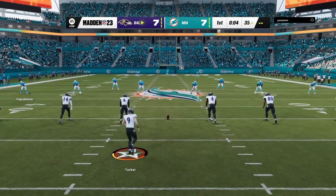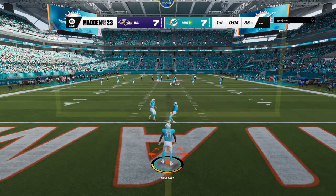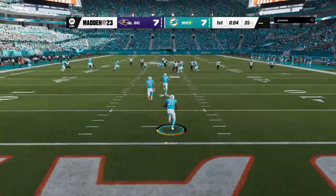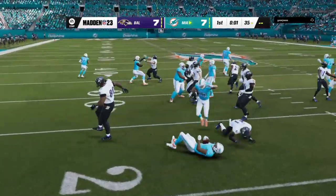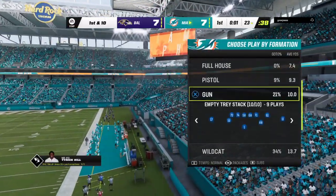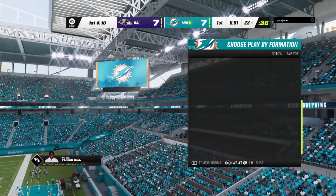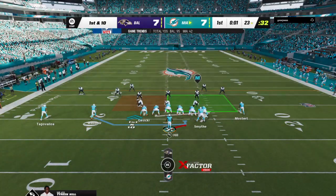So all even at 7 now as they kick it away. This will be brought out from the middle of the end zone. And ultimately cannot get this out to the 25-yard line as he's dropped at the 23. The Dolphins at the line ready for their next drive.